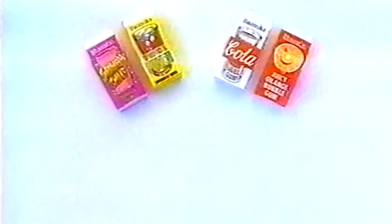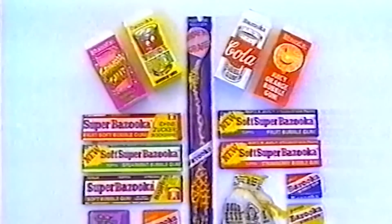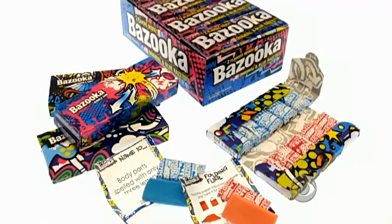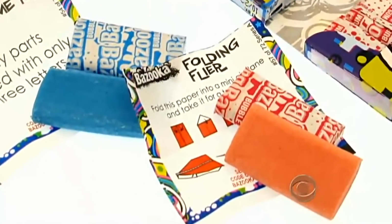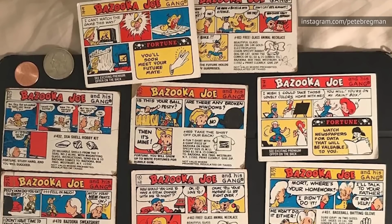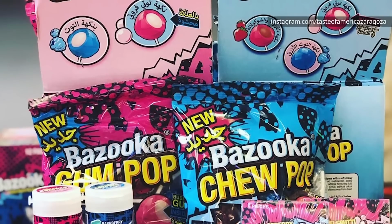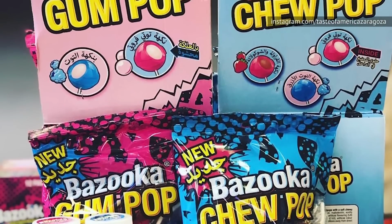Bazooka Joe. Even though this classic gum, which was first sold in the 40s, is still on shelves in some stores, it's virtually unrecognizable. The red, white, and blue packaging has been replaced with pastel colors, and those comics we loved have been gone since 2012. In their place, you'll now find puzzles and brain teasers with codes to unlock online video games.